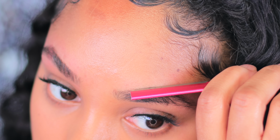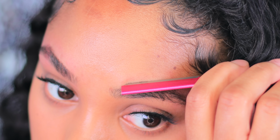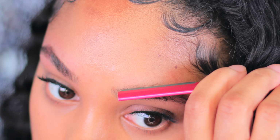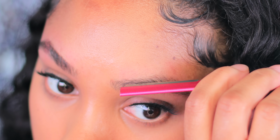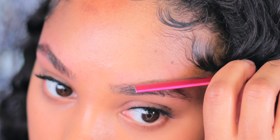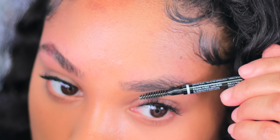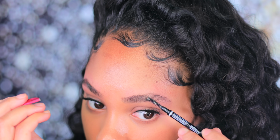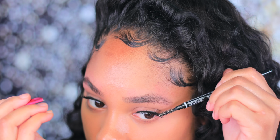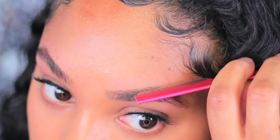So right here, I'm just gonna do it at the angle I want it to be, and then move upward, get rid of all the little straggly hairs. And then I like to brush it up again just to make sure I'm not getting too low. So I can see right there, even though that looks good, these hairs right here gotta go. So I'm gonna brush it back down, slowly remove those hairs.